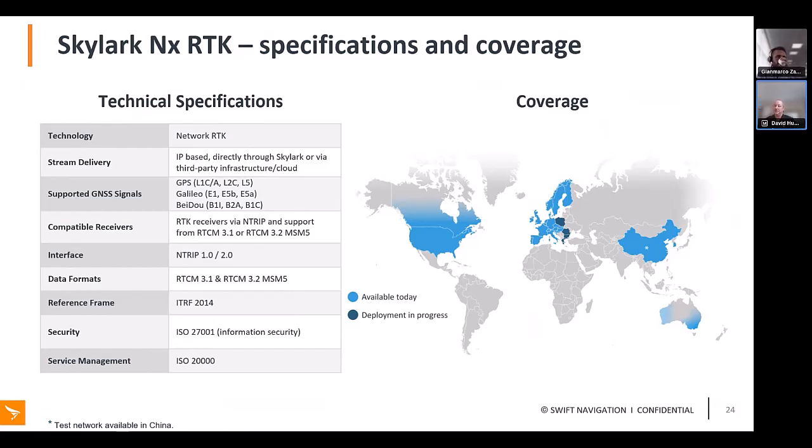So similar picture, we have wide coverage area. This is a regional service, so you have to be within a certain distance of our base stations to get the highest accuracy. And this is a service we have up and running today. And now Gianmarco is going to walk through some of the results that we are getting with the RTK module, and some of them are just quite incredible, how accurate this solution can be. Okay, so thank you. Over to you.